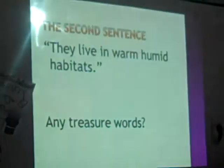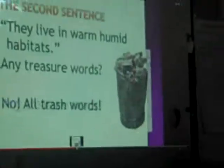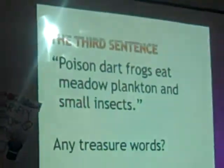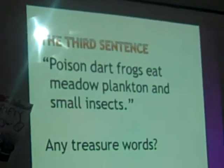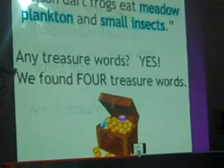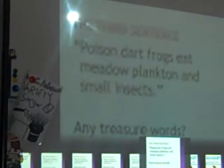And the next one: they live in warm, humid habitats. Does that answer our question? No. So we're going to skip that. Third one is, they eat meadow plankton and small insects. Does that answer our question? Yes. So that is what we write down. That's the only thing we need to write down: meadow plankton and small insects.